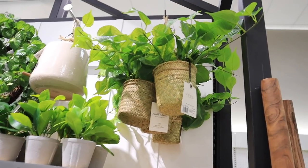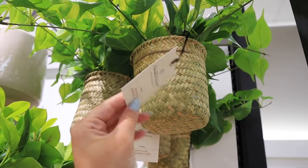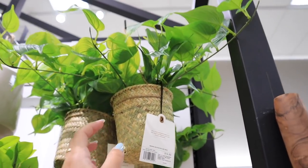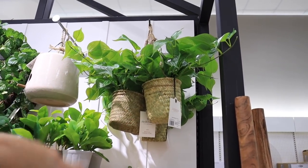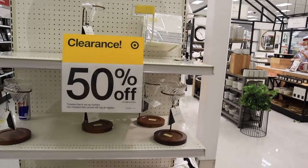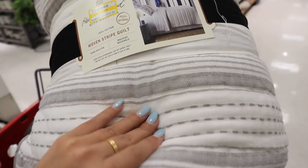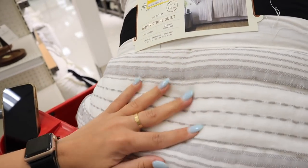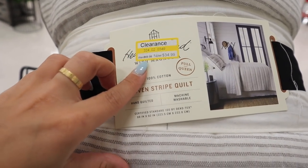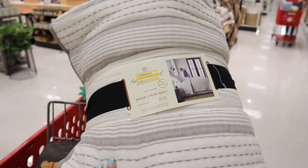Just an idea. This hanging plant up here caught my eye for $14.99. Just a little artificial hanging plant, but I feel like it looks really pretty. The string isn't too long either, and I love the basket. Over on this clearance end cap, I found this woven striped quilt. Super, super nice. Full queen size, and it is 50% off. It was $69.99, and now it's only $34.99.